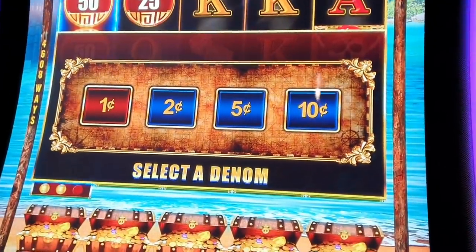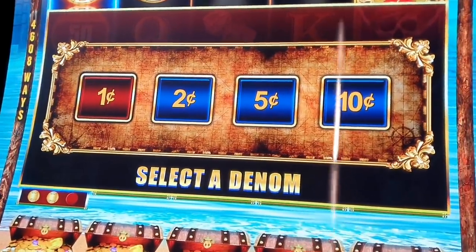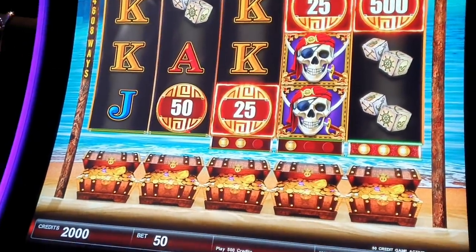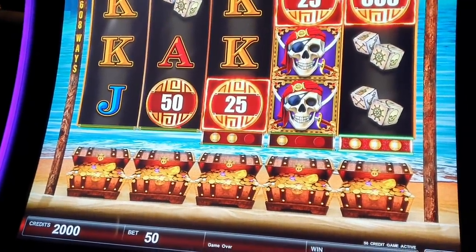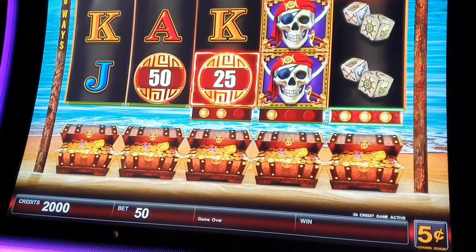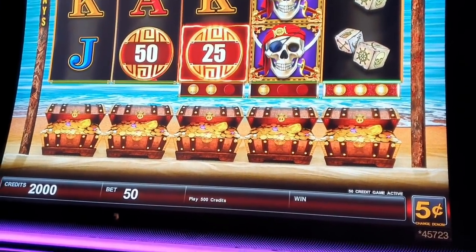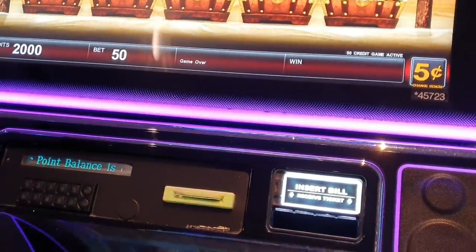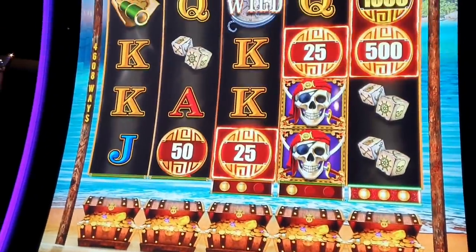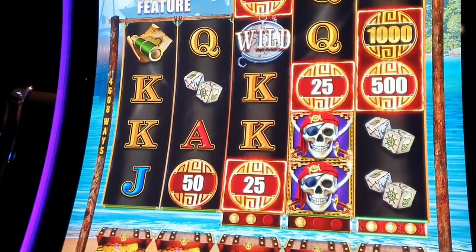Right, we mean business. Let's go 5 cent. Oh, it's exciting, isn't it? Right, how much are we betting? Well, that's 250. Right, we're doing 250 bets. Let's do 250 bets and let's see how long this lasts. Oh, I'm going to record the first spin of the holiday.